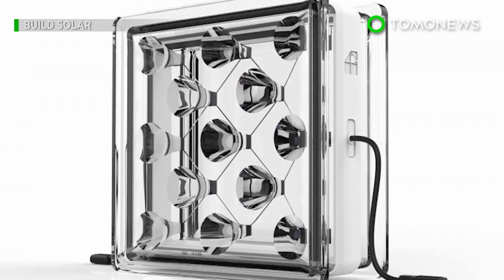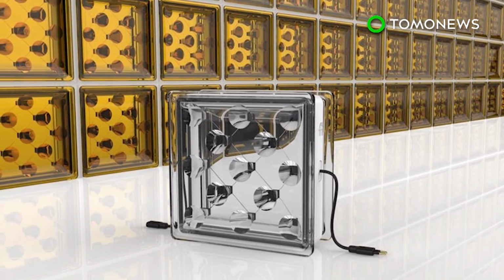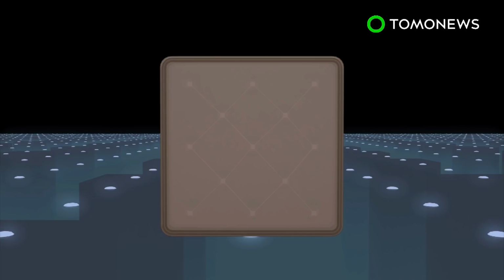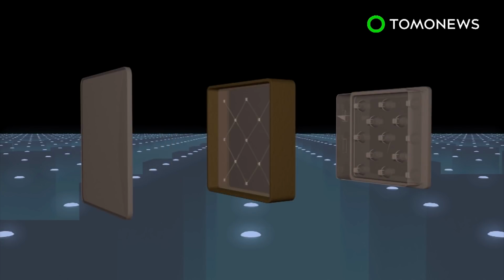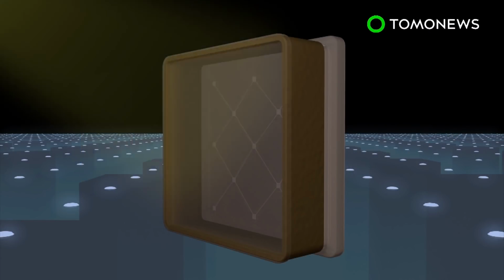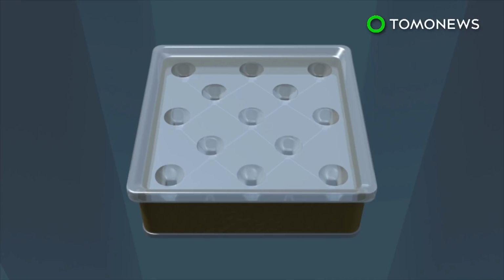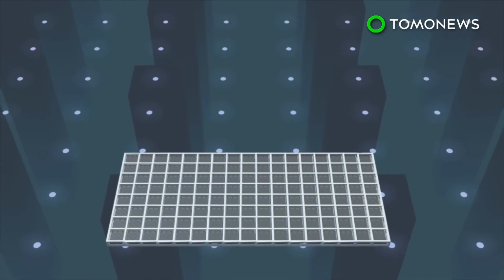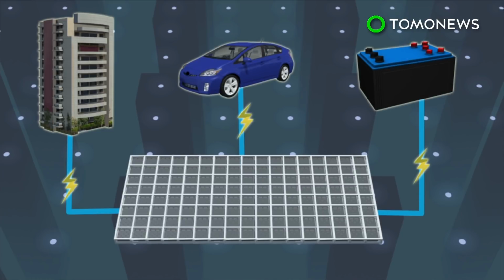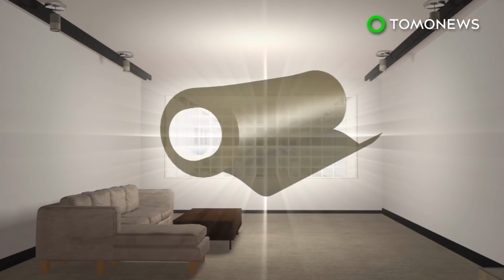Researchers in Britain have developed a new type of technology that can help buildings to harvest solar power in addition to the power generated by rooftop solar panels. Solar squared glass blocks contain a layer of small solar cells. The intelligent optics of the blocks focus incoming sunlight onto the solar cells when placed vertically. The blocks can be linked and wired to one another, generating power for buildings and electric vehicles, or to be stored in batteries.